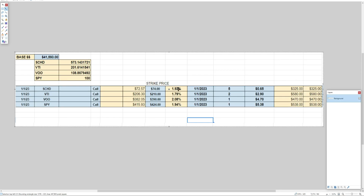So I wanted to kind of keep these in line, but this offers the lowest risk, a 1.79% upside. So if the share price climbs by only 1.79% by June 16th and closes at $210 or higher, I would have to sell out of my shares at $210, which is only a 1.79% difference to the upside. So this could potentially happen.